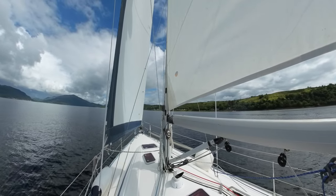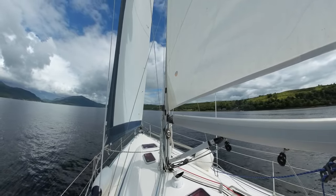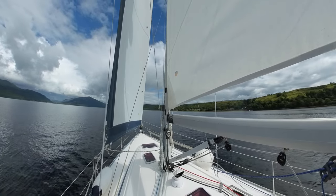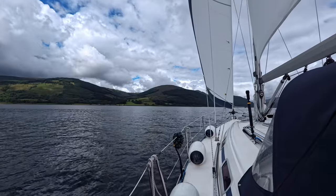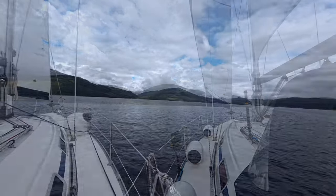After a couple of tacks, looks like we've lost the wind. The wind's died down now to 5 knots and we're doing 2.3 through the water. But I'm in no rush, we'll just tack up here now, just quite enjoying the peace and quiet.